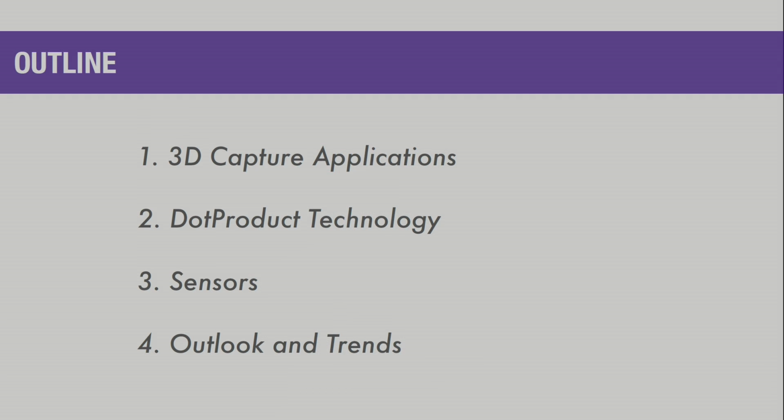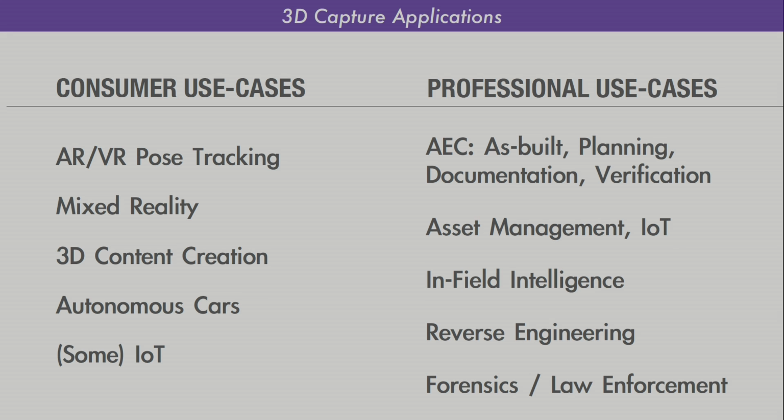So let me give you an overview of what I'm going to talk about. The first thing is 3D capture applications in general. The second part of the talk focuses on what we at DotProduct contribute to 3D capturing. The third part is probably one of the most important ones. It talks about sensors, what we are currently missing in sensors, and what perhaps some of you can contribute to 3D sensors, because a lot of it is right now a chip problem, and I guess a lot of you have some experience in that. I'm going to finish with outlook and trends. There is some stuff on the horizon that's very interesting, so I want to focus on that too.